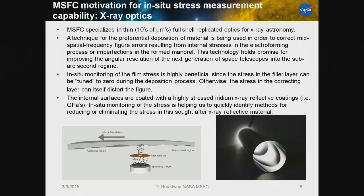These shells are nested in order to gather more photons from dim celestial sources. And as such, and due to the weight constraints, these shells are only a few hundred microns thin, in some cases as small as 40 microns.